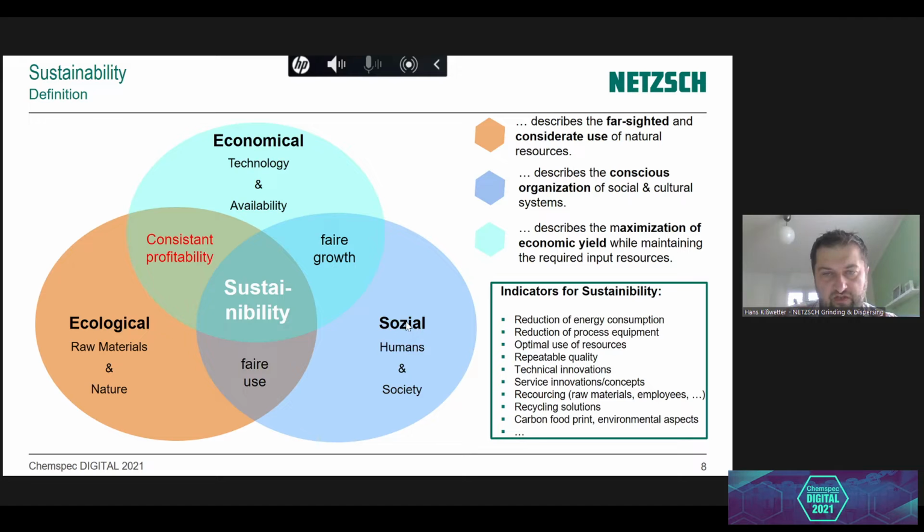There's a social area, as you can see here, that includes humans and society. This describes the conscious organization of social and cultural systems. There's an economical part, including technology and availability. And this describes maximization of economic yield. What is very important, especially for the customer or for the producer, as well as for ourselves. Economical means to make profit somehow and to be profitable.